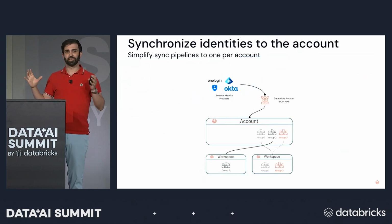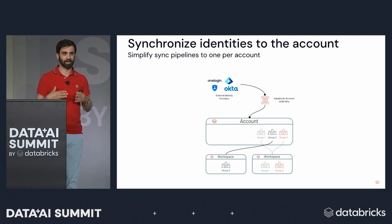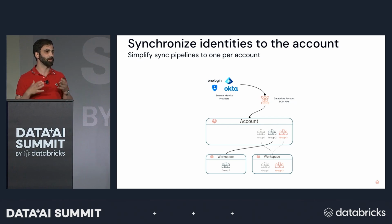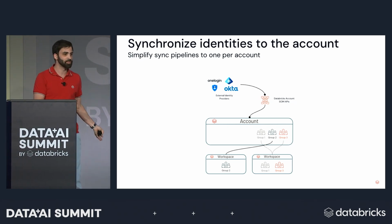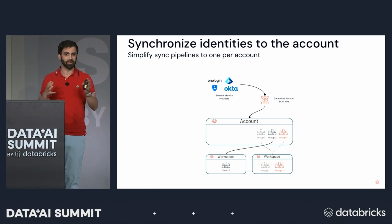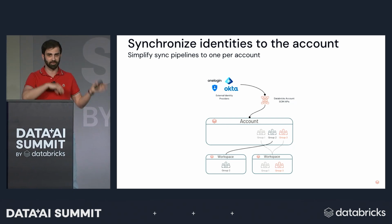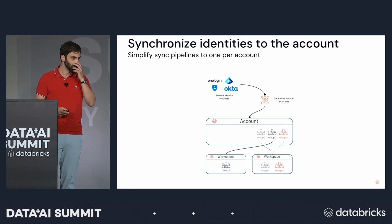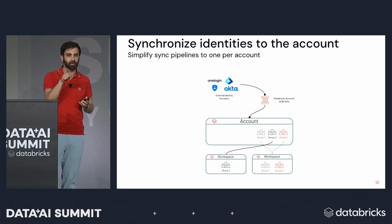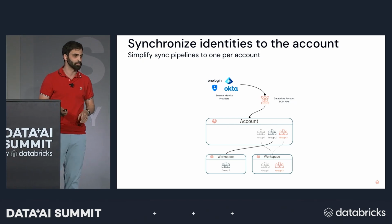Okay, so we have granted access to our users and to our BI tools. What about syncing identities? Your organization, your workplace, is dynamic. Employees come, employees go, they shift jobs, they need to be in different groups or removed from those groups so that they have access to different workspaces and the underlying schemas and things attached to those workspaces. So this is where syncing identities to the account is very important, so you don't have to manually manage every user and what access they have to what workspace.